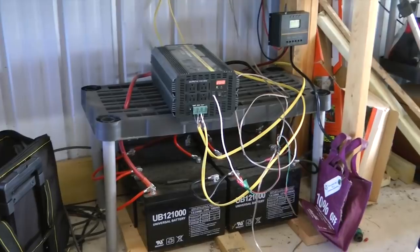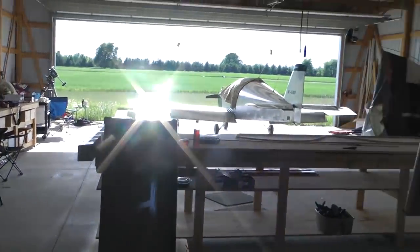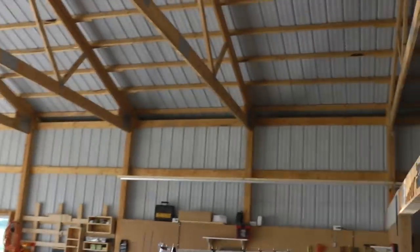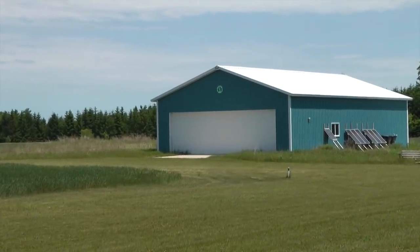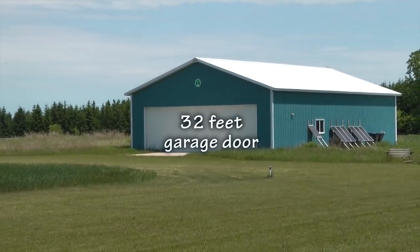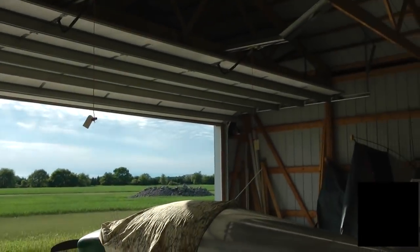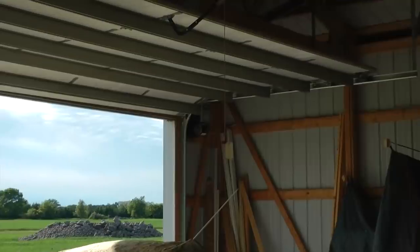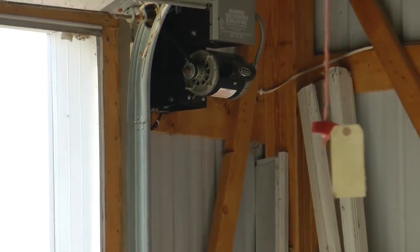This is probably the second biggest consumer, the hangar door itself. This is a 32 foot wide, 10 foot high garage door that the company that was putting up this agricultural storage building was able to source. I found that as soon as you mention aircraft, things get really expensive. That includes doors. So this is just a large garage door with a motor over to the right. And there's plenty of power to deal with the startup current and for the door to come up and down.